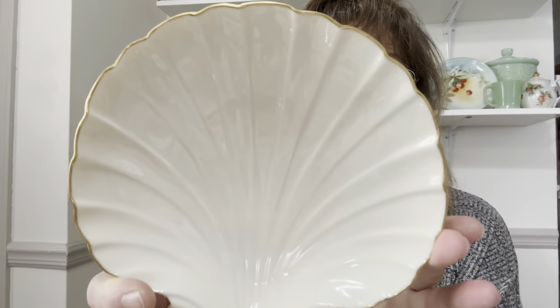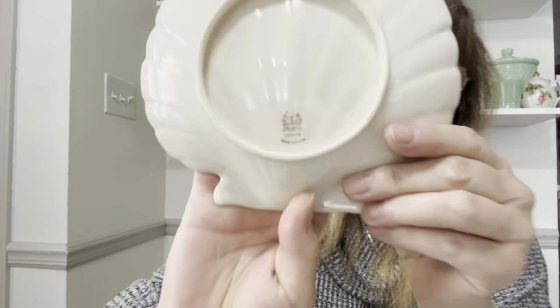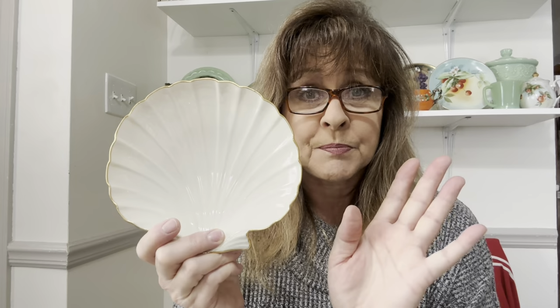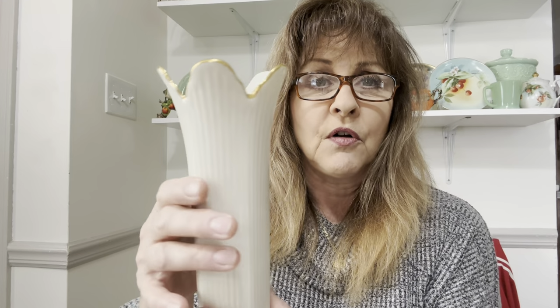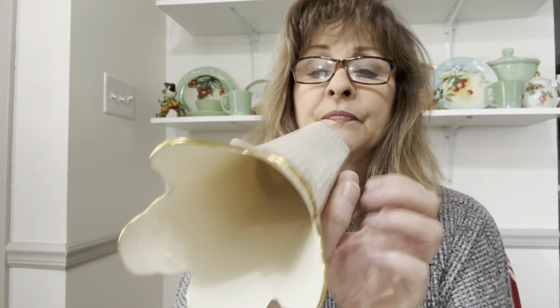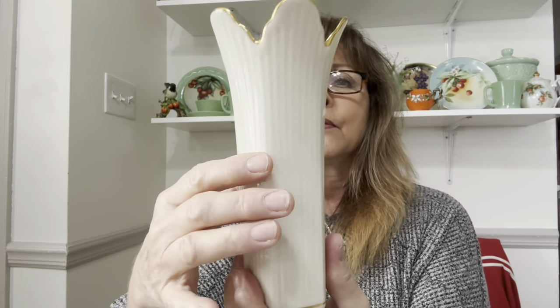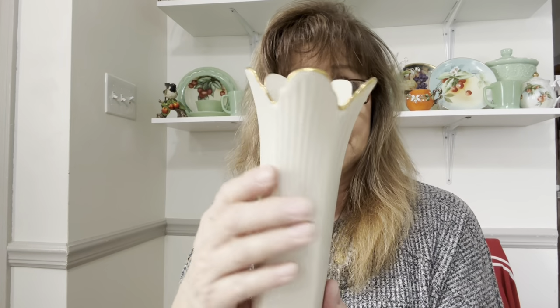I found three beautiful pieces of Lennox. I got this gorgeous shell dish. There's that. This is beautiful. No cracks, no chips. And it was taped together with this beautiful bud vase. What a pretty set that is, right? I love it. I love Lennox. I think they make such beautiful stuff.